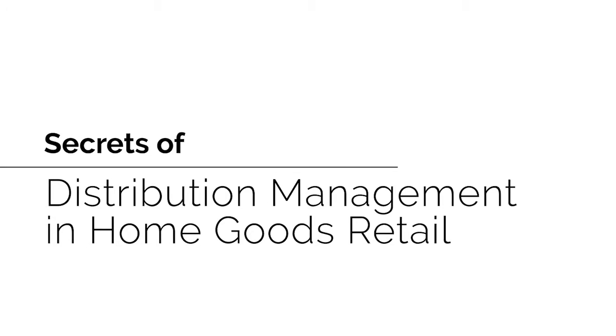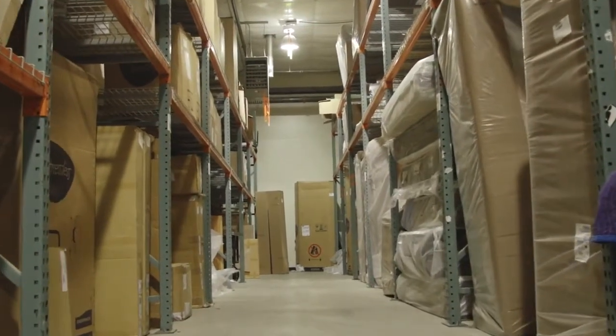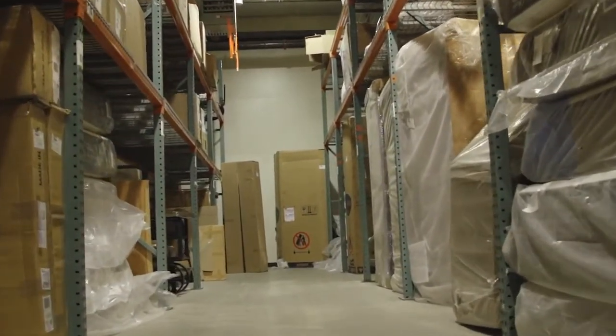Secrets of distribution management, and here I'll include warehousing and delivery. You know, the thing with a great operating distribution center, it's almost like there's a sense of ease when I'm walking through the warehouse. Things are clean, they're organized, there's people not running around tearing their hair out. It seems like there's less activity for some reason. Whereas an unorganized warehouse seems to be operating in a state of chaos.